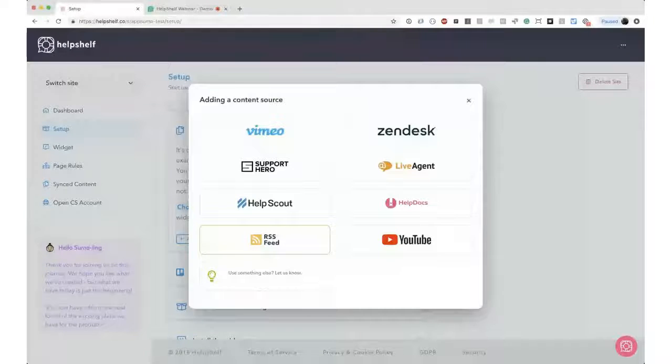So in the example I gave before, where you have your own knowledge base on, say, your own WordPress website, because you don't want to pay monthly for Intercom or Help Docs or Live Agent or any other tool out there, you've just hosted it yourself. Actually, finally now, you can link that RSS feed URL via this integration here, and we will keep that knowledge base content in sync and make it available within that widget.